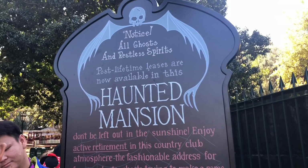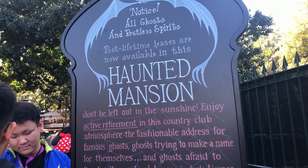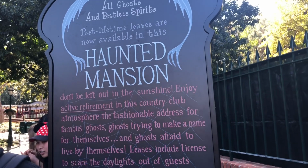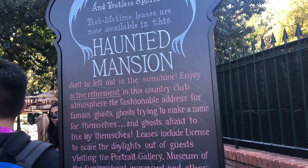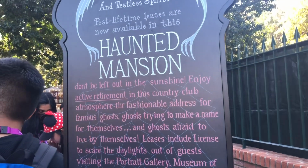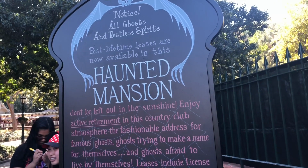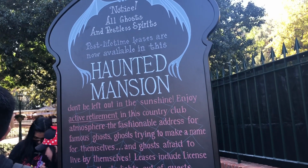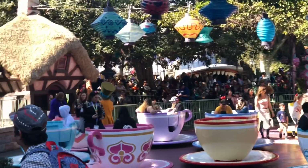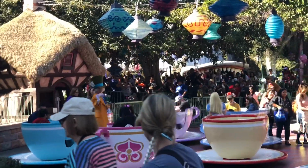Yeah. If you didn't know, the exterior of the Haunted Mansion was up in the early 60s, but it did not open until the late 60s as they tried to complete everything. With the passing of Walt, everything got delayed a little bit. So they had this sign out in front of the Haunted Mansion all those years advertising that you could get your spot to haunt Disneyland. So it's pretty sweet. The Mad Hatter and Alice are filling the teacups up with tea.